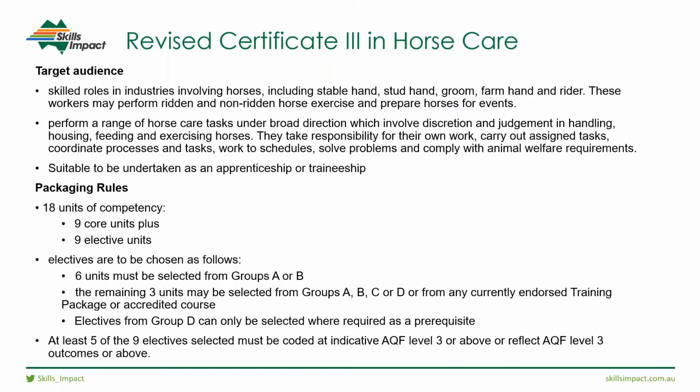Okay, so a horse is an unpredictable animal. It's got a personality, a temperament. It has a good day, a bad day, a good moment. These people are exercising judgment related to the tasks they're doing, and maybe thinking twice before they force a horse to do something that may lead to an injury to the horse or to the worker or other people. We're also saying they're largely responsible for their own work. They can plan their day and coordinate processes.